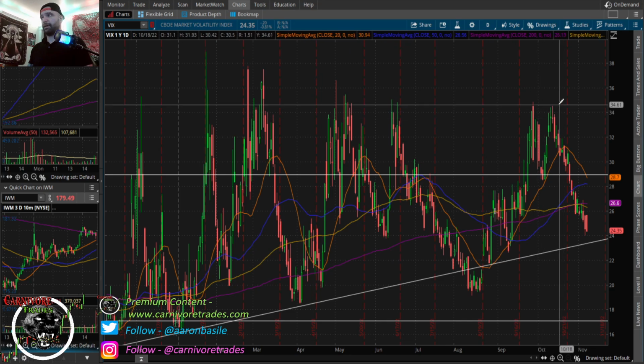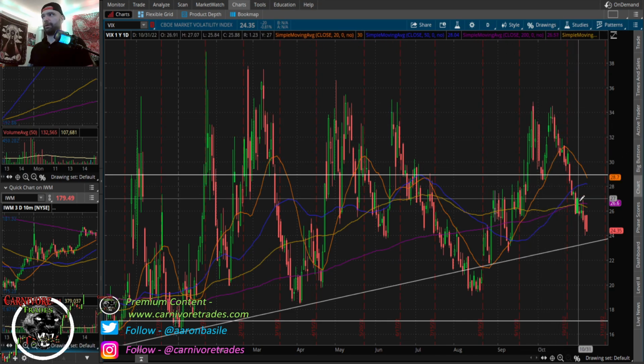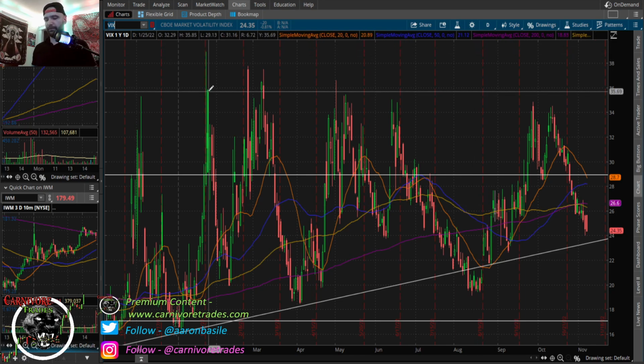And we saw a lot of guys offsides last month, being overhedged and expecting a crash. And now it's almost like we're expecting a total melt up. So if that CPI comes in hot, it could get pretty ugly pretty quickly, given how cheap this looks. So that is a problem for the market here.